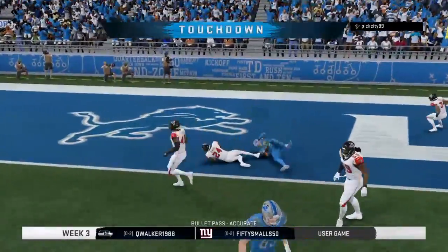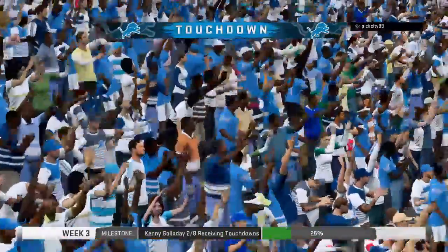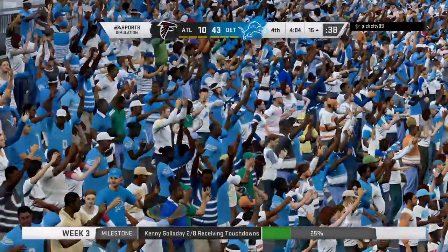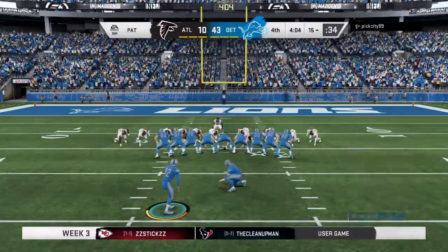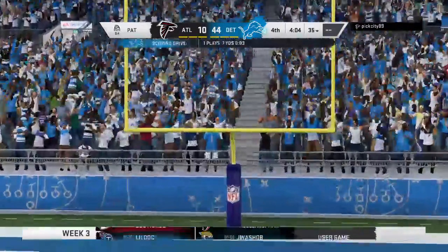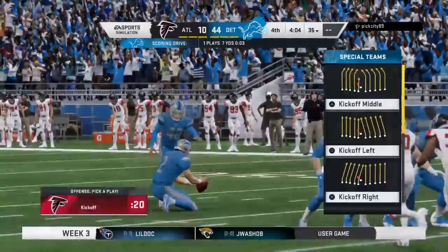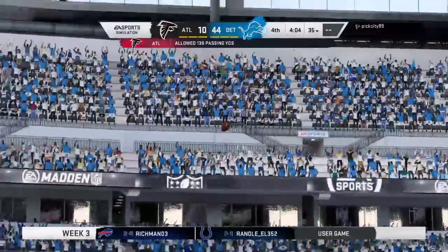And he takes this one in for a Lions touchdown. Kenny Golladay, his second touchdown on the season. And the Lions use the short field to their advantage as they cash in for 6. Fairbairn good with the extra point, and that will extend this big lead. Lions 44, Falcons 10.